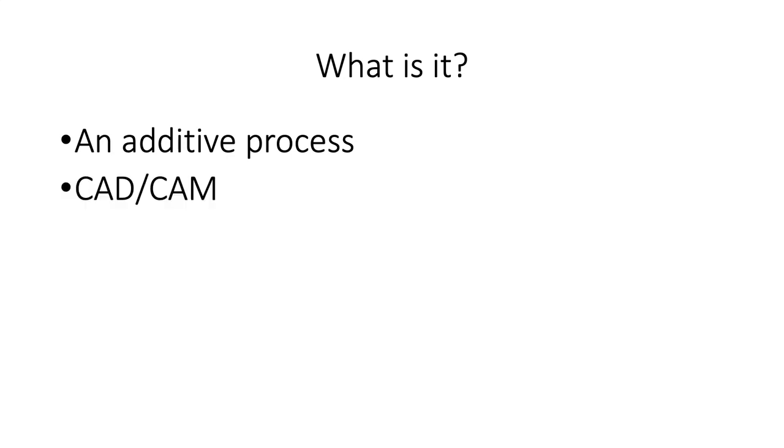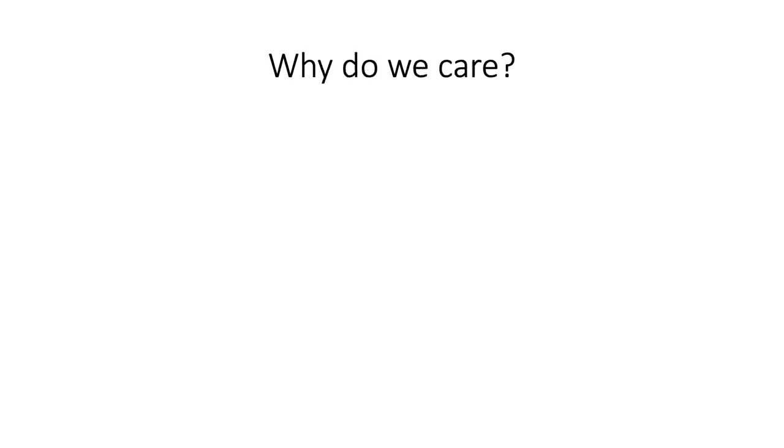It's CAD/CAM, computer-aided design, computer-aided manufacture, and that's very important too. The CAD aspect of this allows us to make really quite intricate and unusual designs, and because of the computer-aided manufacture element to it, you can make really unusual things.